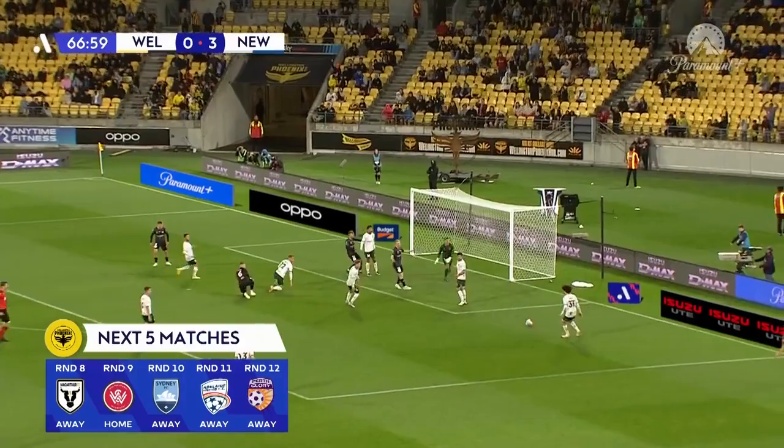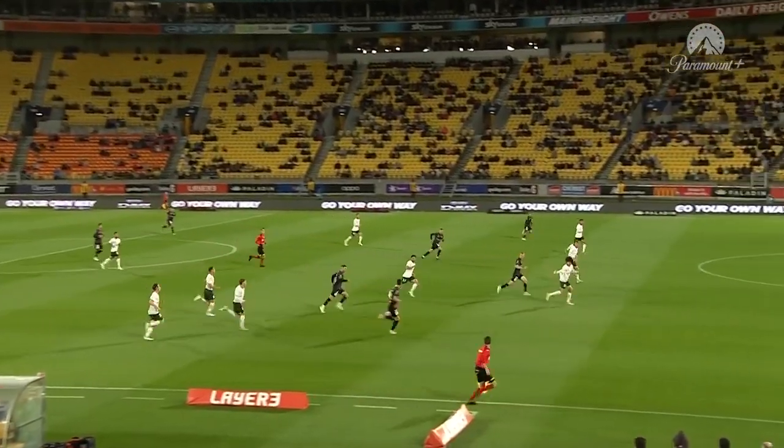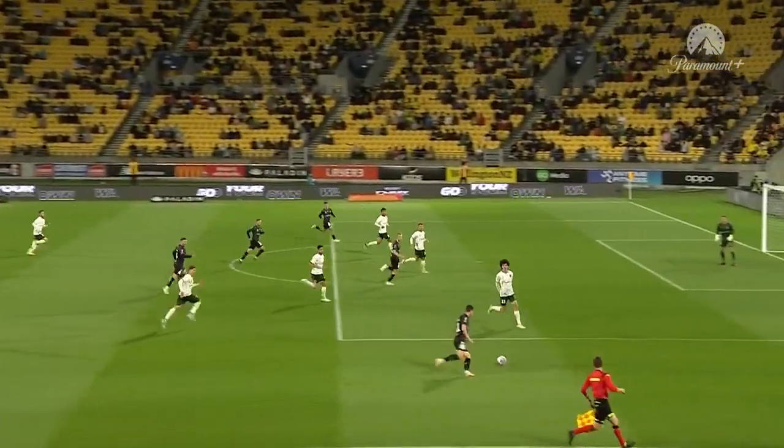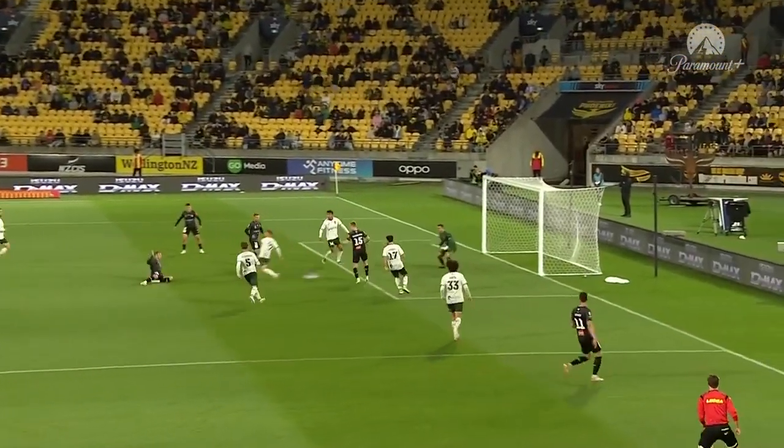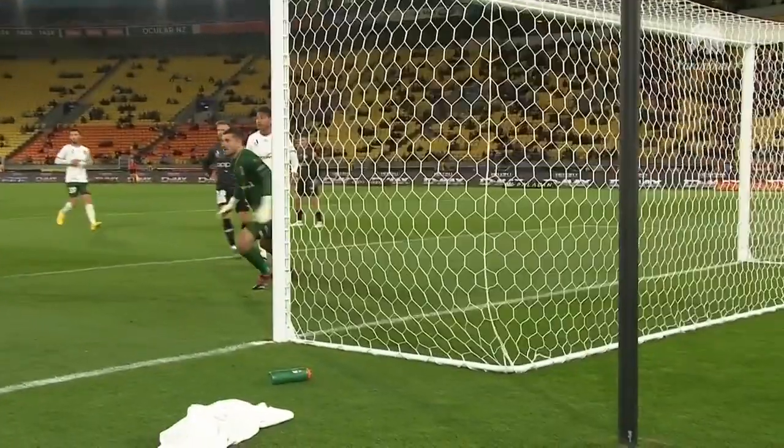Here's a chance for Wellington, off the post from Tim Payne. Well, we often talk about the Wellington Phoenix not necessarily creating the most chances in the game, but definitely the best. Well, that was the best of this evening. Tim Payne on a cutback from Kraev, and then into the left upright.